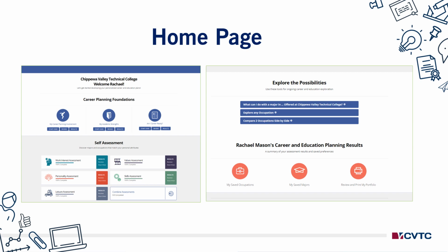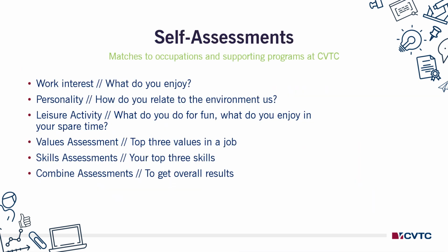And then you can save your occupations, you can save your majors, and then you can review and print your portfolio. So it's a very nice homepage to give you all of your results or where you can start to find those results. And as you saw earlier, there's self-assessments.